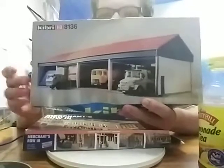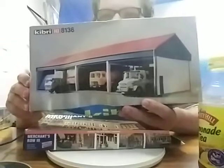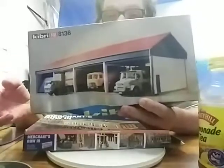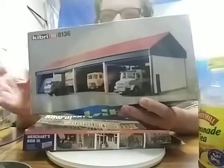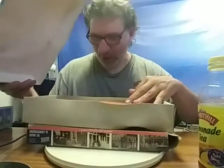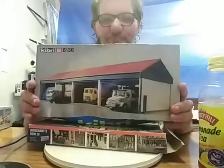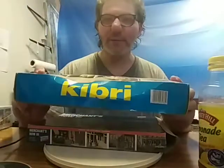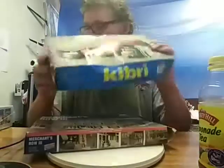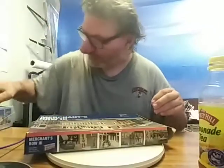This I was going to use for probably oil trucks or possibly something for my scrapyard or something like that. I forget where I was going to put it, but it does all seem to be there. They are complete kits. Just a lot of time that I gotta find to assemble them. And this is a Kibri kit. I'm not familiar with these kits, but I'm looking forward to trying to build them the best I can.